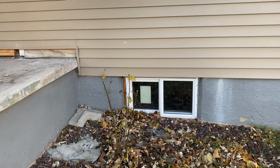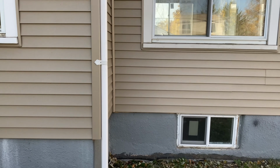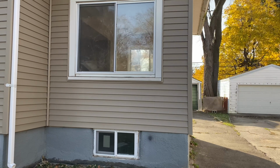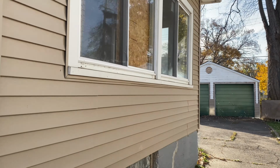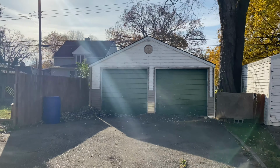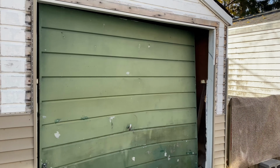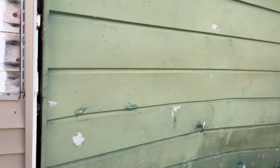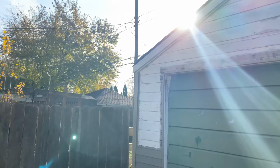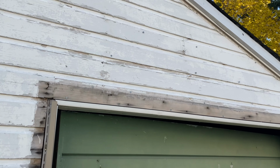As you can see at the bottom, they have new windows. That's always a plus when you're looking at a property. Definitely. So when you're taking a look at the outside, it looks like it's in pretty decent shape. It looks like they got new vinyl on the property. As long as the garage doors are operating, you do not need new garage doors. But this one here is kind of busted, so you definitely want to factor that into your costs. So I would just go ahead and replace both doors. It looks like it has a little bit of wear and tear, and probably paint this outside. Definitely paint the outside of this garage here.